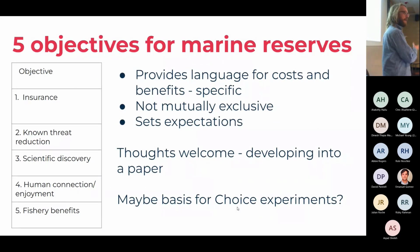I think doing this kind of exercise is potentially useful because it provides a language to talk about the benefits and the costs. It breaks down biodiversity conservation into very specific categories, and it stops people talking past each other. These things are not mutually exclusive. I can imagine marine parks that would have areas for insurance, which probably look very much like scientific discovery optimization, but then also have a few areas for human connection. Have a couple of reserves close to people where people can go diving and snorkeling to see the fish and things like that.